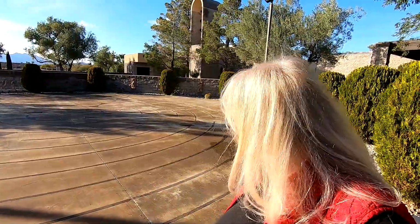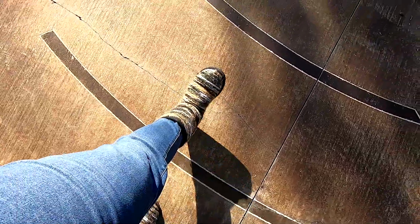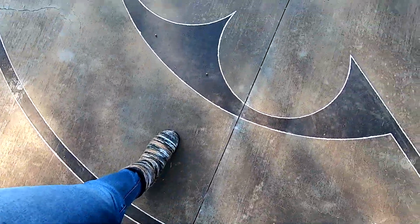So one of the characteristics of a labyrinth is how many circuits it has. And a circuit means how many paths to the center. Kind of like how many licks does it take to get to the center of a Tootsie Pop? How many paths is it till you get to the center? And the way you count a circuit is like this. 1, 2, 3, 4, 5, 6, 7, 8, 9, 10, 11. 11 circuits to the center.